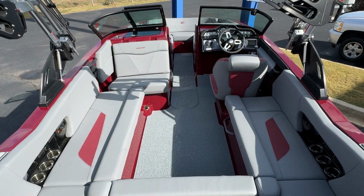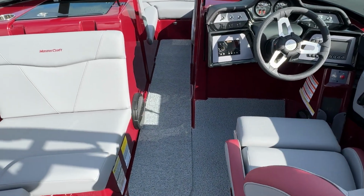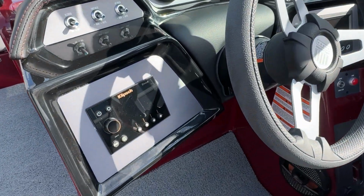This boat has the upgraded audio in it. It's got the Clarion 10-inch sub, 8 speakers, and a Clarion head unit there.